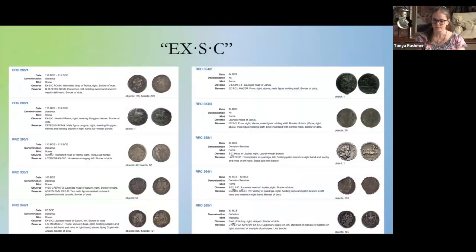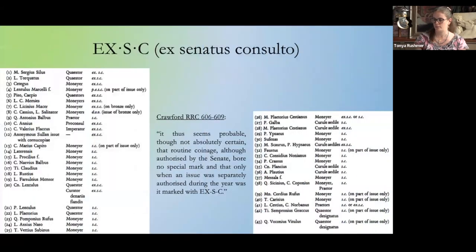So, XSC. I know that's a debated topic and it has a specific meaning. It means something slightly different in the imperial period, where it's used far more commonly. In the Republican period, it only shows up on some coinage starting from the late second century, and it comes from a resolution of the Senate. And so quite a lot of coins from the Republic do have this inscription on them. We don't have the dates on here, but it starts from about the mid-second century.